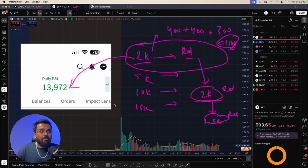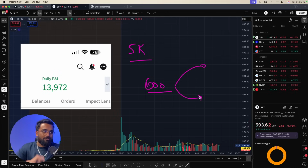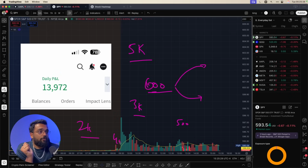For example, you might have $5,000 in your trading account: do the first trade with something like a $600 position size. If that's green, go bigger. If it's red, either keep it the same or go smaller. Super, super important. If you have, let's say, 3K in your trading account, do the first trade with 500. If you have 2K, do the first trade with 400. Very, very important.